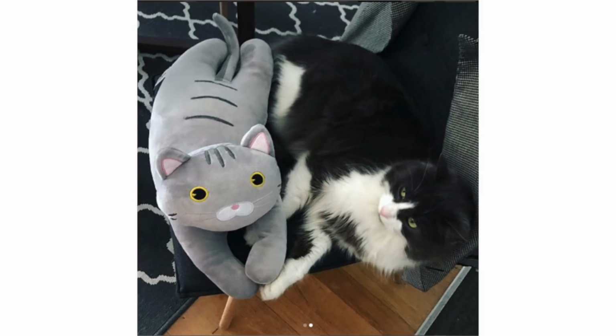Look, if someone came up to me with a soft toy version of me, I'd be like, what is that? So I don't blame him, but I did buy it because it looked like my cat. I really like these. I think the quality is really nice and they were super affordable. I think the one that I got was under $10.